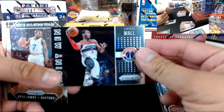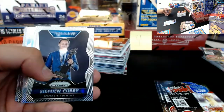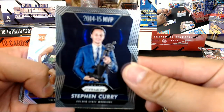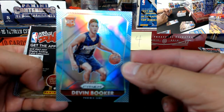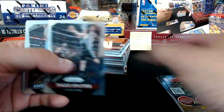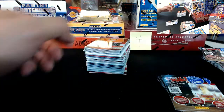Appointment insert, John Wall for the Wizards. Steph Curry, MVP base insert for the Warriors. Silver Prism rookie base Devin Booker parallel. Nice for the Suns. Silver Prism Al Horford for the Hawks. Mario Hezonja base card. And I grabbed it right on the auto.